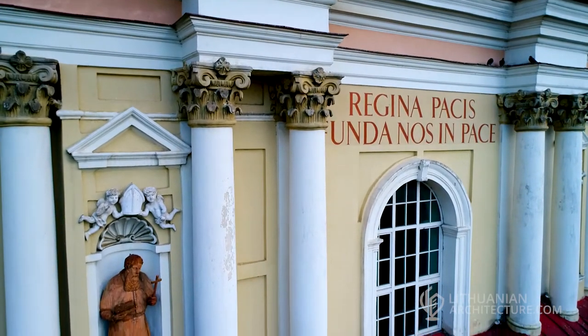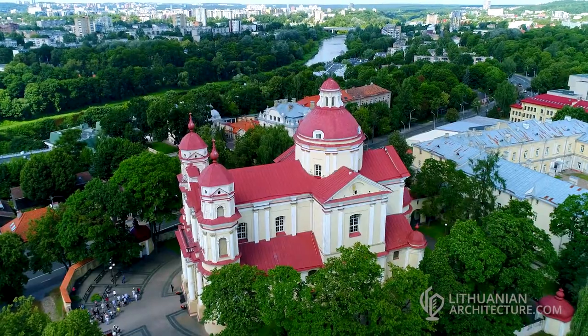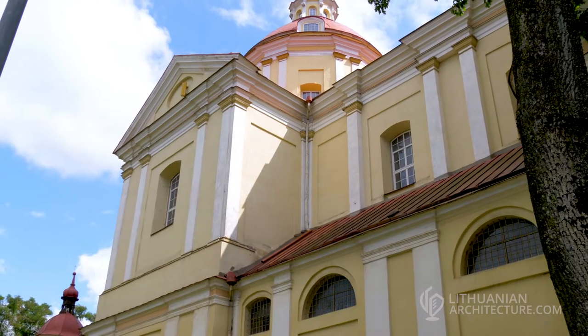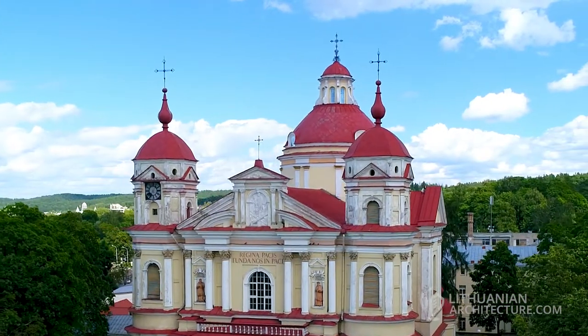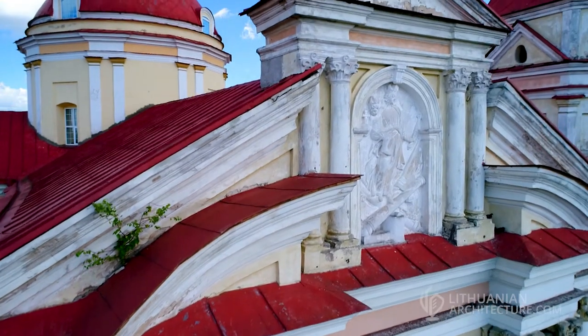The main facade has a very distinguished feature, the columns that visually break down the facade. Until then, pilasters were common in Lithuanian Baroque churches. An interesting two-section pediment, arranged on different planes, is decorated with a relief composition.